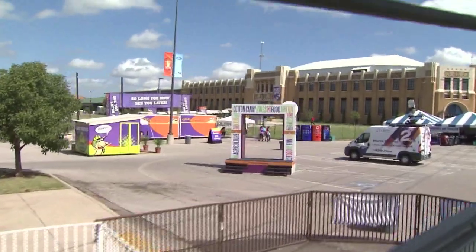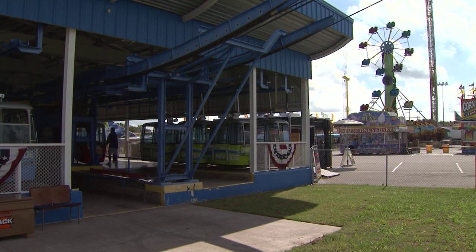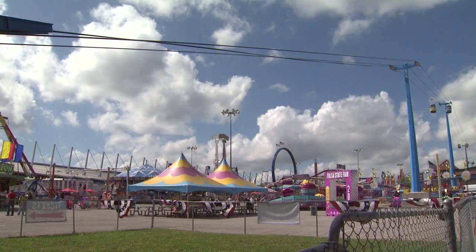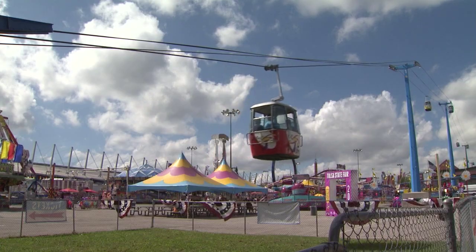Ironically, it only runs about 100, at most 150 hours a year, so age-wise, by the numbers, it's an old machine, but by the hours, it's still a very young machine.